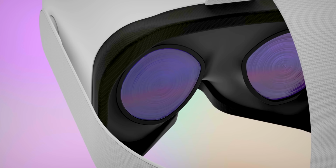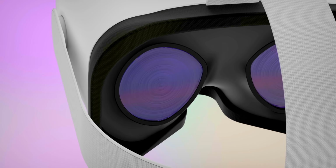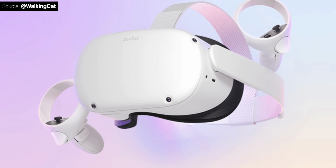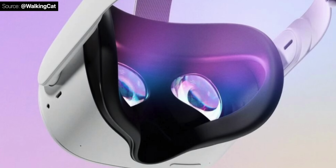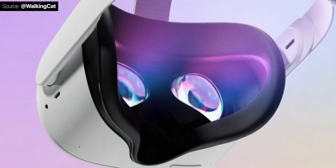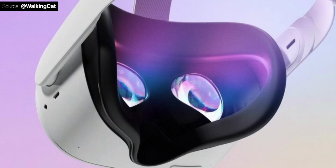Now, the screen itself will be staying OLED with the Quest 2, but the lenses are said to be getting an improvement. We've actually had a few leaked press images of what is claimed to be an Oculus Quest 2 unit from Twitter leaker Walking Cat. Now, the first thing that you'll probably notice in these ones is that the lenses look quite a bit different than the ones that we got on the Oculus Quest 1.